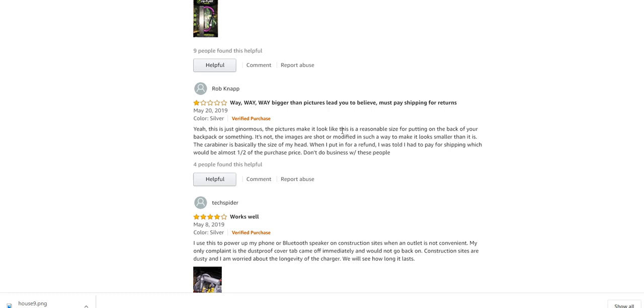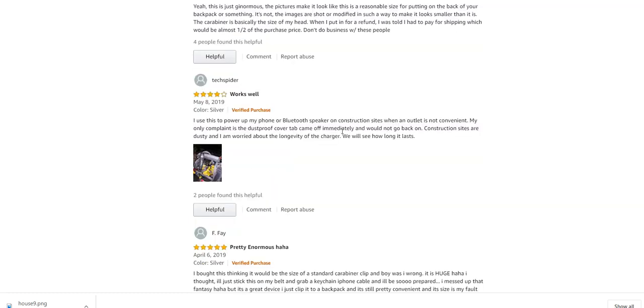The pictures make it look like it's at a reasonable size for putting on the back of your backpack or something. It's not. The images are shot or modified in a way to make it look smaller. So that's kind of that guy's own problem for not reading the reviews, although I do kind of hate it when companies purposely make their things look smaller in photos because, we all know people don't read.